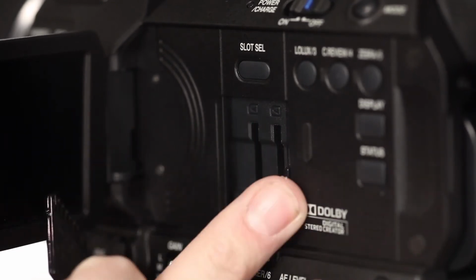Backup in case something goes wrong? And you can record and stream at the same time. It's a powerful little package there, huh? Yeah, wow. Wait, and can you output while you're doing all that too?